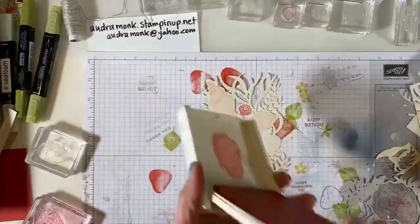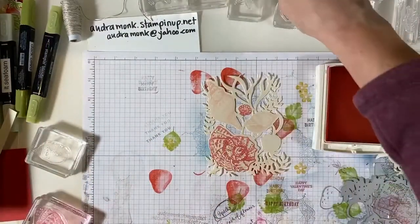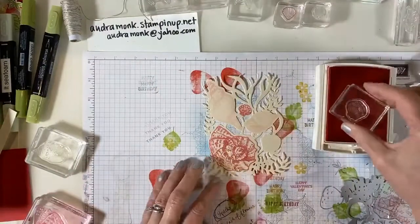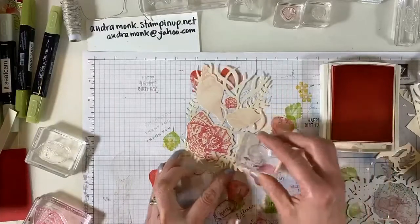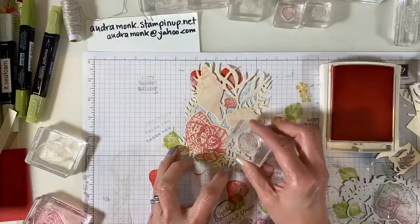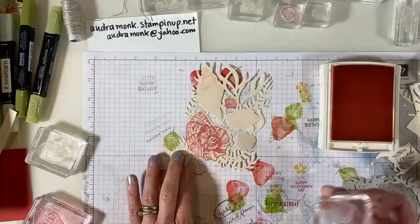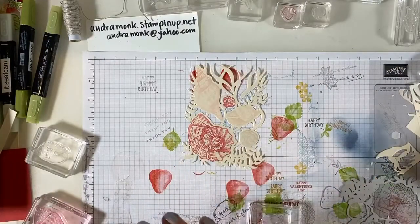Okay, one more here. And that is, where is that shell? Here it is. Which way does that go? I feel like it went this way. Okay, maybe it didn't quite go that way. I feel like I did that wrong, but it'll be okay.